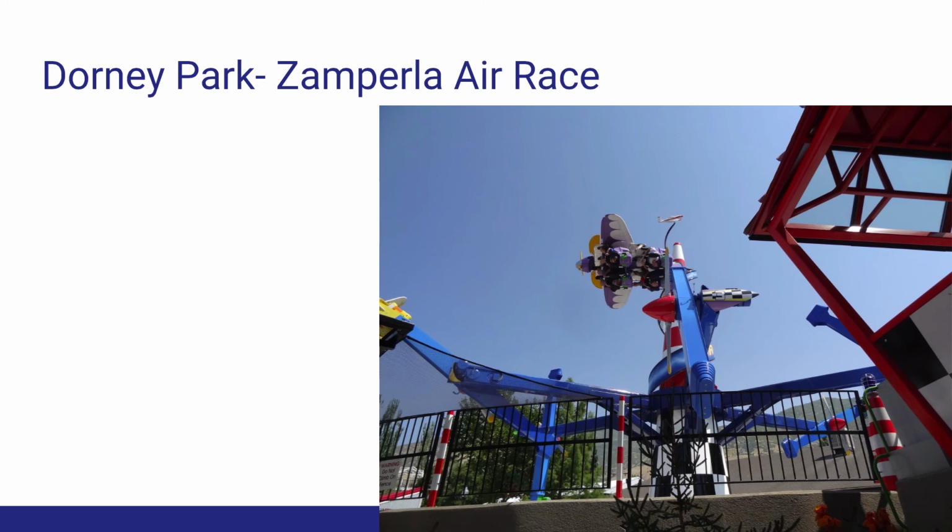So they really do need something thrilling. I think a Zamperla Air Race would be a nice addition for Dorney Park. These are really good thrilling flat rides, and overall they're very fun.